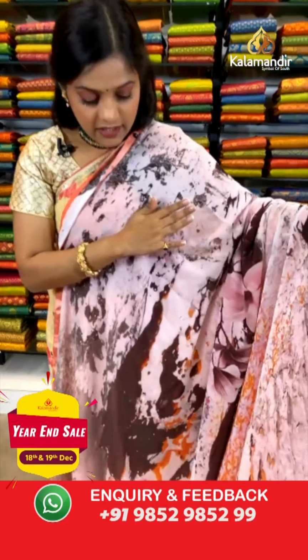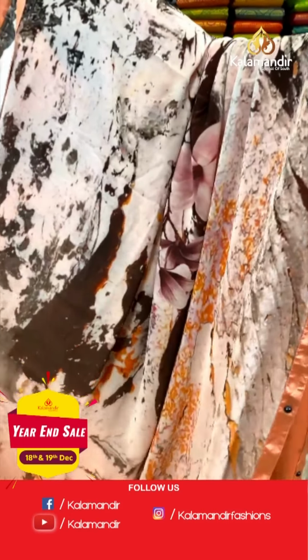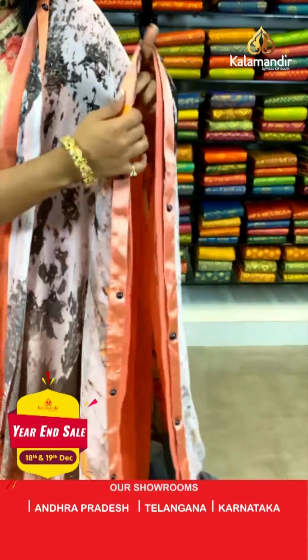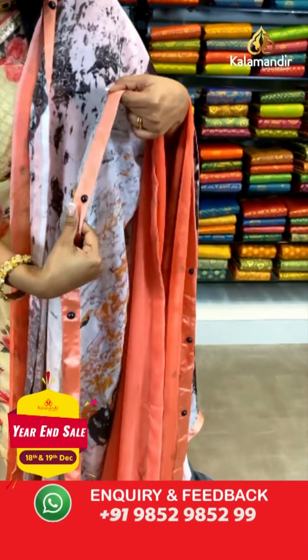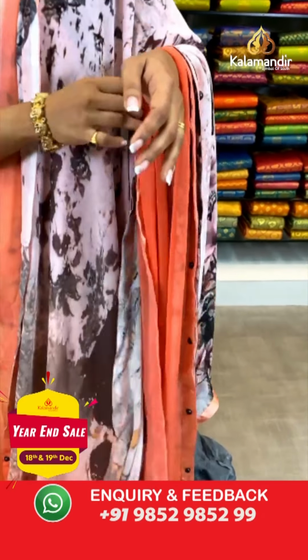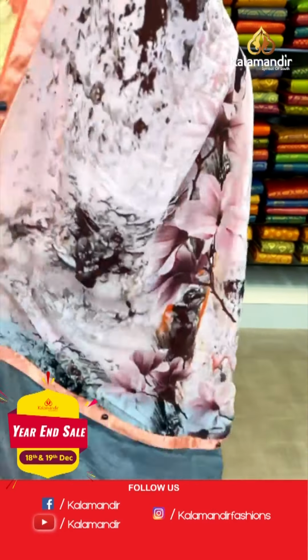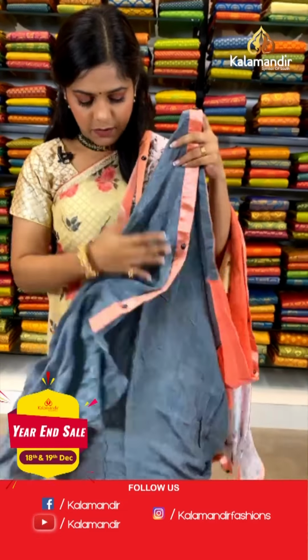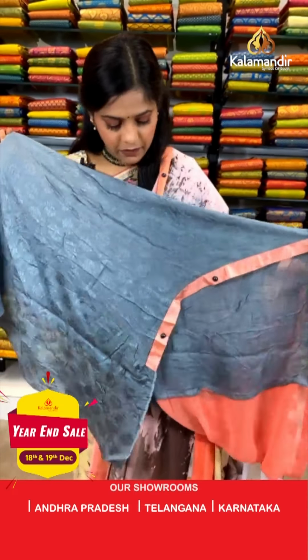Wow, this saree is very beautiful. Have a look at it. Complete abstract work on the saree. It's a printed saree with peach color going on the entire body. And the border is a patch border. This is a satin border with some work going on it. Pallu is the same as the saree, and the blouse piece is a contrasting blouse piece along with this saree. Done very beautifully with this patch border work here.